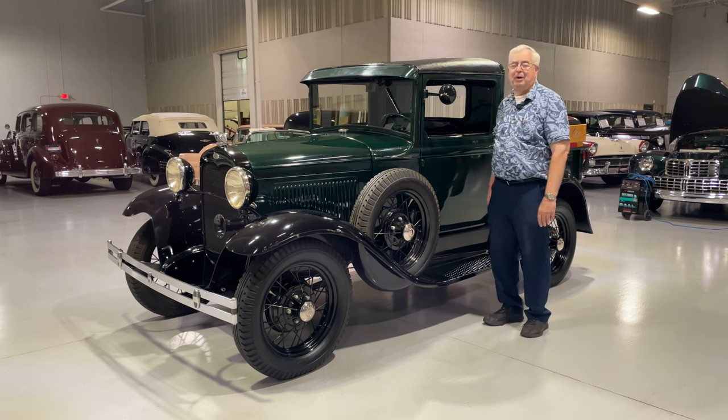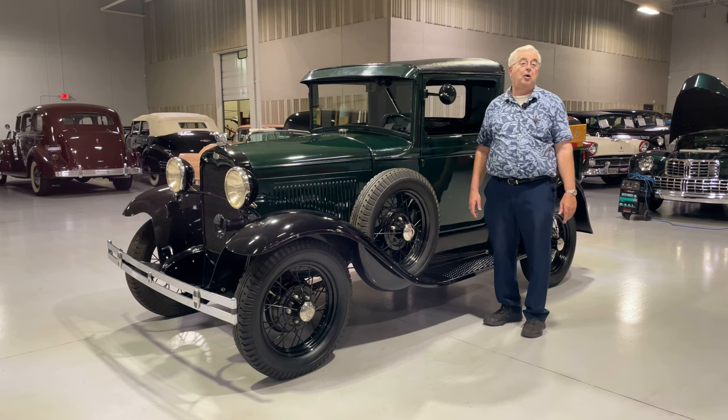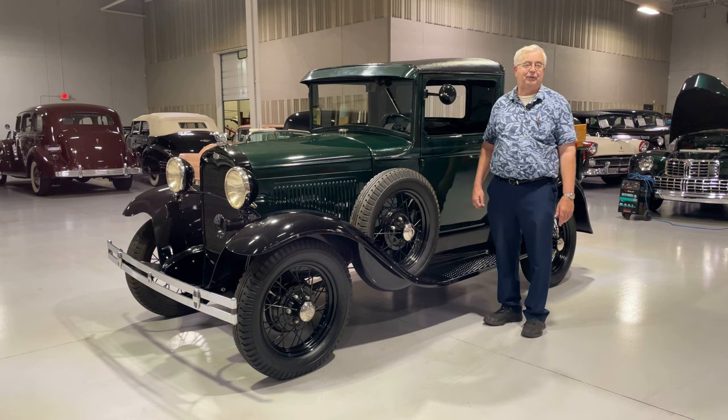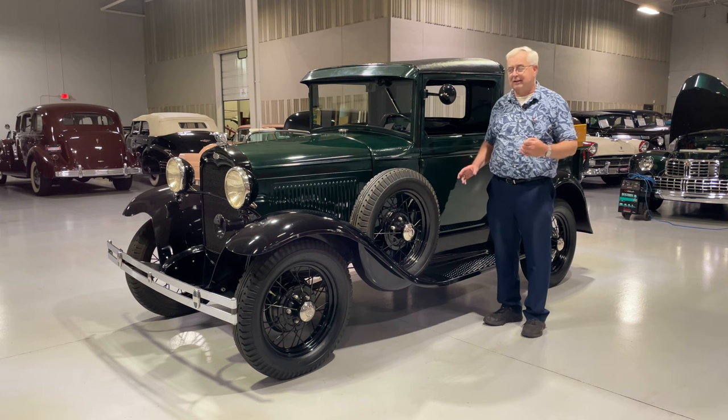But you know, the Model A is much more practical for drivability too. I mean, they go 30, 40 miles an hour really quite readily. I don't think I'd take this out on the freeways at 70 miles an hour. But for an old car, a classic collectible, it's really, really nice.